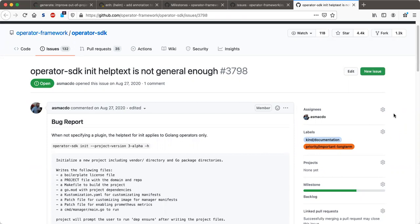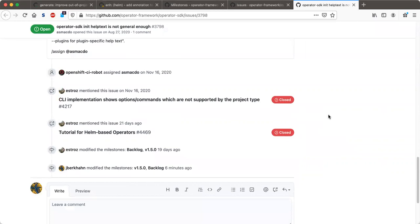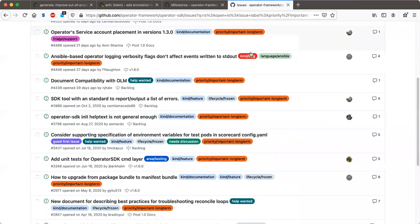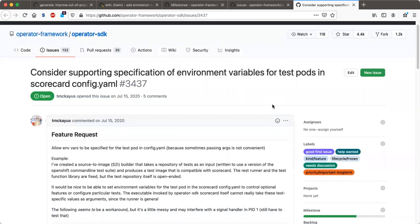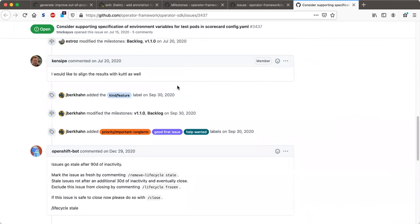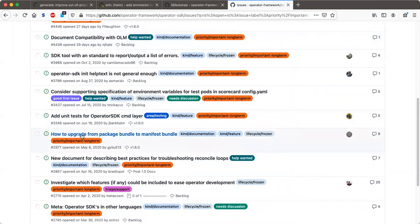We could leave them on this. Can you scroll down? Was there any sort of discussion or resolution on this? Not recently. Well, it is his issue after all, but yeah, we can leave him assigned. Okay. Consider supporting specification of environment variables for test pods and scorecard config YAML. Yeah, that's already got good first issue and help wanted on it, so I would skip it. Okay. That's my thing.